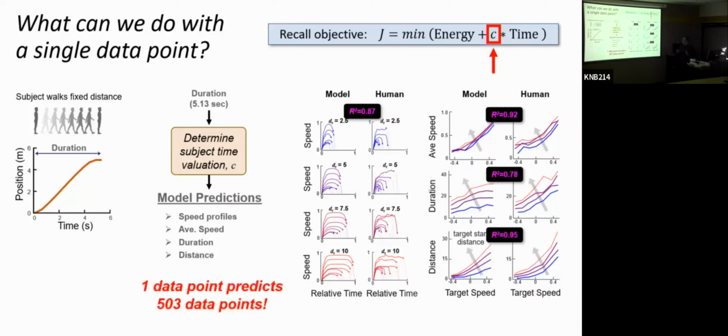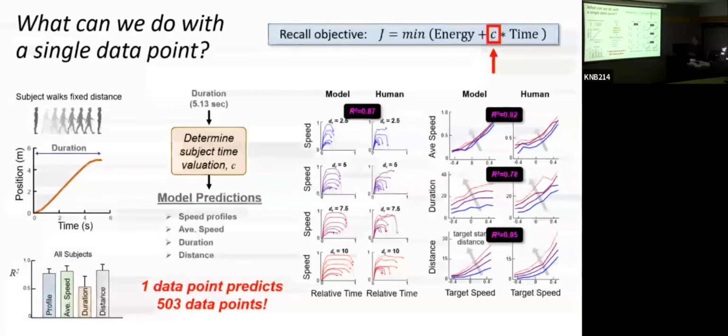So even just with that one data point, we can still actually predict 503 data points for all of these conditions. And of course, if we can do this on one subject, we can do this on all subjects. And so we show the distribution of R squareds there for each metric. And they all do reasonably well.